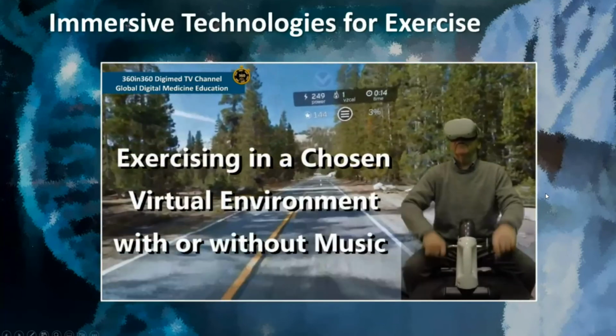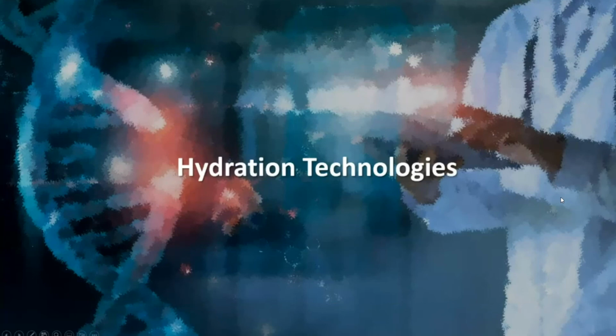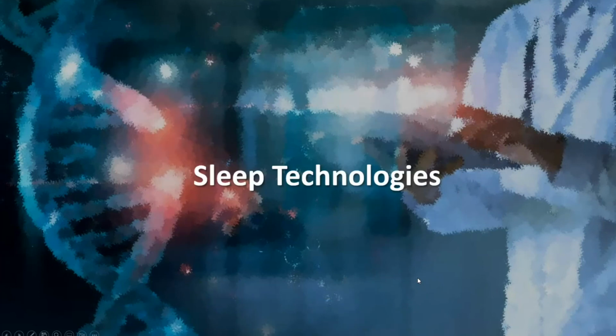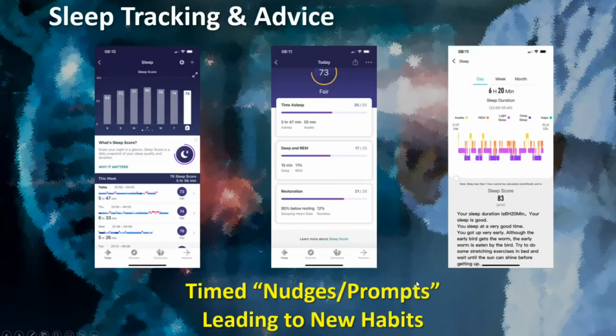So I'm going to move on quickly because I don't have much time now. Hydration. This is a smart water bottle which shows you how far you are in your target, and when it's linked to a mobile app, will give you a little nudge, a little prompt to say it's time you had another drink. Sleep technologies, a range of different devices that track sleep.